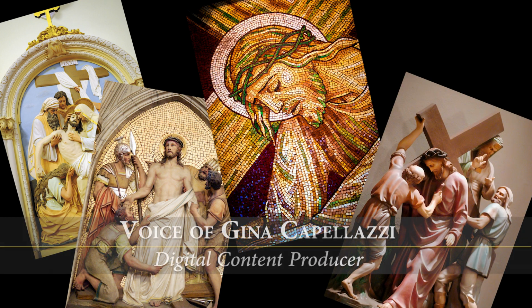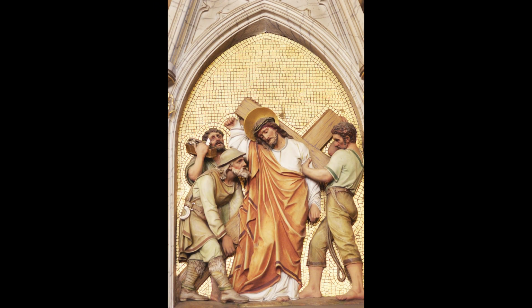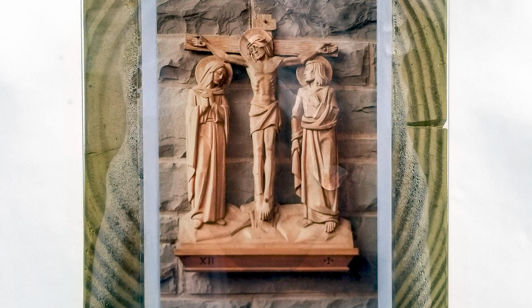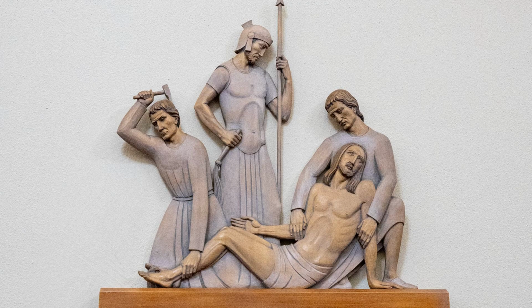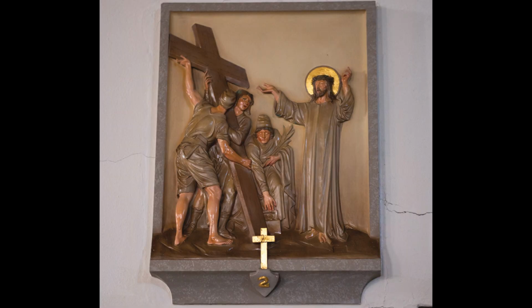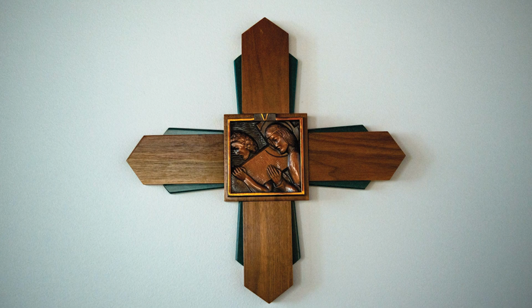This Lent, the Catholic Courier visited a few churches to explore more about their Stations of the Cross. We asked questions like, how old are they? Where did they come from? Who made them? During the Fridays of Lent, we posted pictures of the stations in our Lenten guide and on social media to see if you could identify which churches those stations belong to. Today, we will share with you where those stations are located and the history behind them.